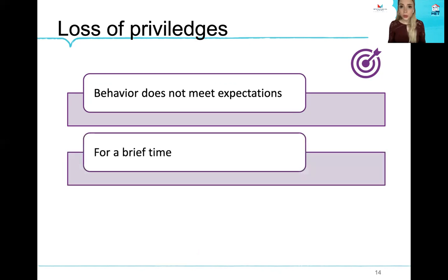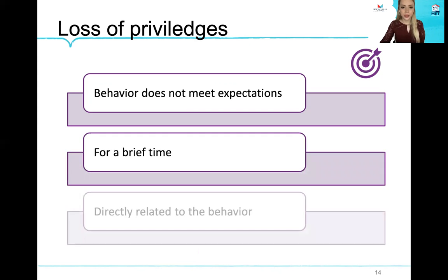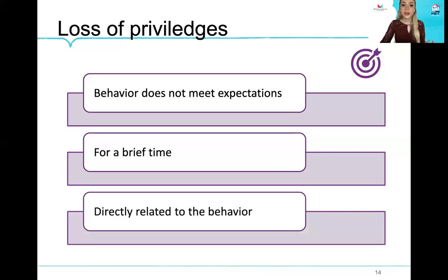When they lose privilege, it needs to be for a brief time. For in the example that we used previously, taking away recess for a whole week might not be the best consequence for them. So taking away something they like at home for a whole week might be too much. And it also depends on the age of the child, of course. And it needs to be directly related to that behavior.